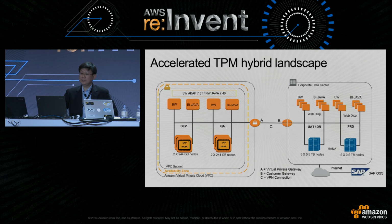So this is how our hybrid landscape looks. The dev and QA we are running on AWS, and the DR system or UAT systems and the production system are running on-premise. This is just showing only the HANA environment.